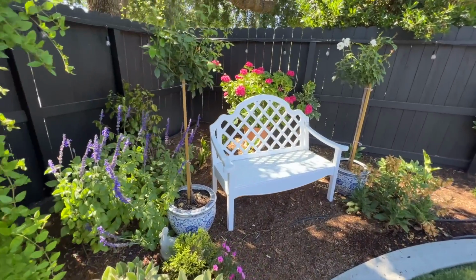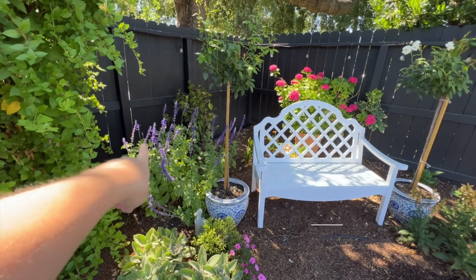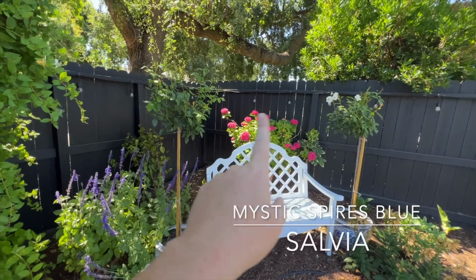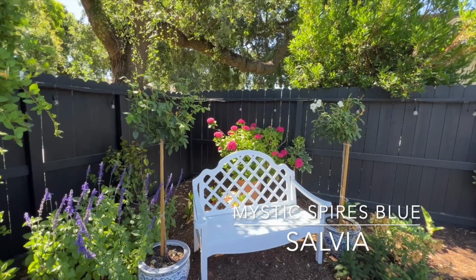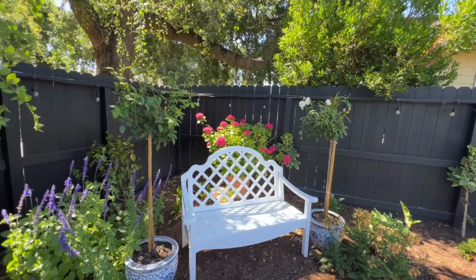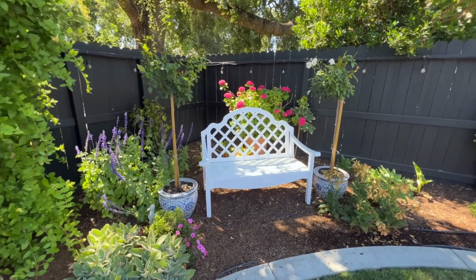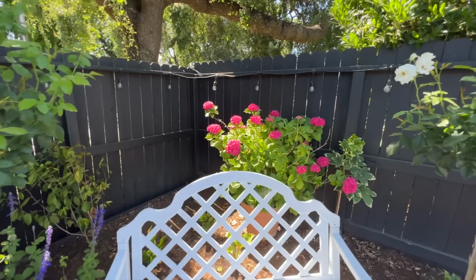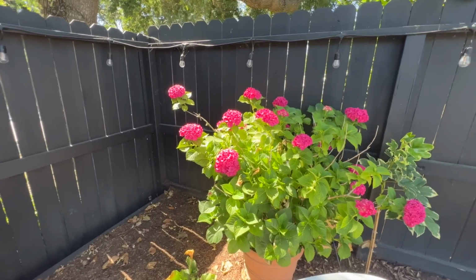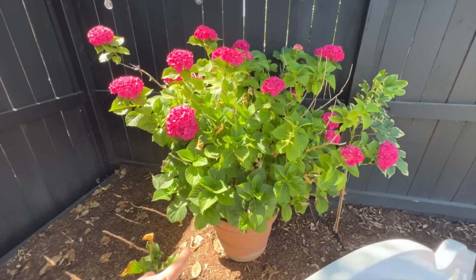All right, over here by my bench, it's looking pretty good. I have my Mystic Spires Blue Salvia, my 2 Iceberg Rose Standards that I did cut back, and they're starting to flush out again, which is very exciting. But I think we can all see what is the star of the show right now, and that is this hydrangea back here. Look at this thing. Look at this thing. So this is in a pot.